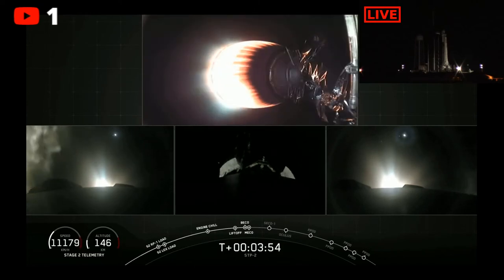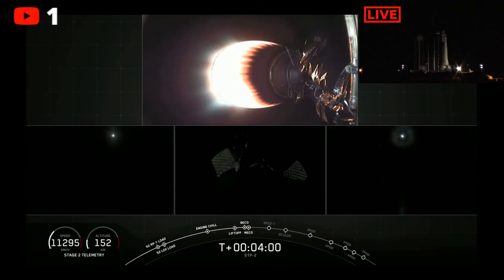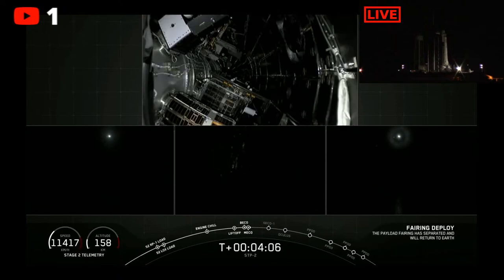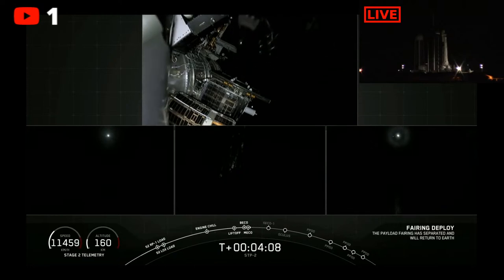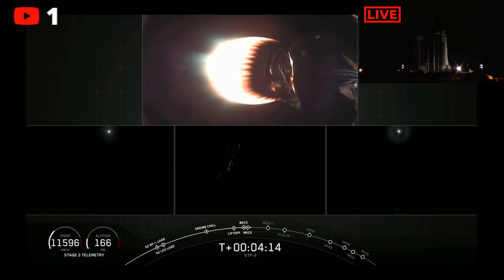We're coming up on shutdown of the two side boosters. Side booster shutdown. And we've heard the call out side booster boostback shutdown. The center core, you can see, is not doing a boostback. It's headed downrange to the drone ship. Here comes fairing separation. Fairing separation confirmed. We have confirmation of the payload fairing separation.